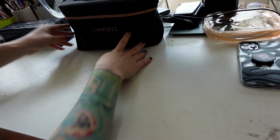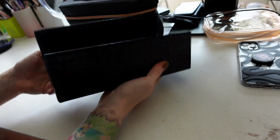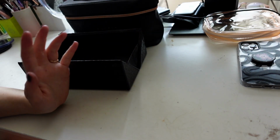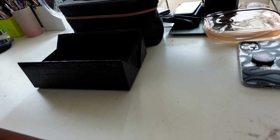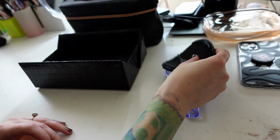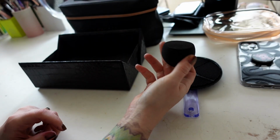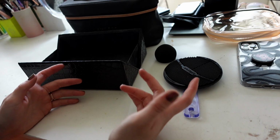All I have left to pack is my brushes. This is the only Morphe thing I still own, but it's the brush holder. So I'm not gonna bore you with this. I'm just gonna bring various face brushes that I use every day and various eye brushes that I think will work. I'm also going to shove in my little Odin's Eye mirror, the Sigma brush cleaner, and a brand new Salem Cosmetics sponge because I usually like to travel with a brand new sponge rather than an old one. And that's pretty much it.